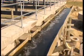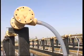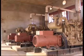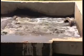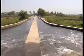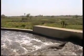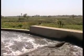The bacterial activity also generates biogas, which will fuel 3 gas generators and produce about 360 kilowatts of electricity for running the effluent treatment plant. After treatment, the water is now channeled for irrigation into 2,000 hectares of sewage farmland, thus preventing the wastewater from flowing back into the Ganga.